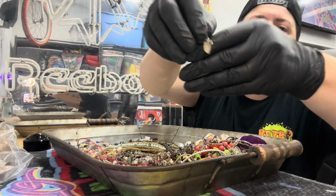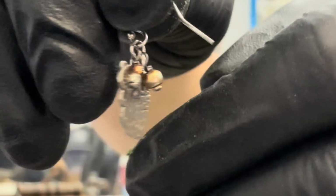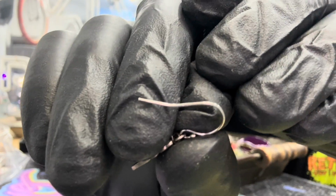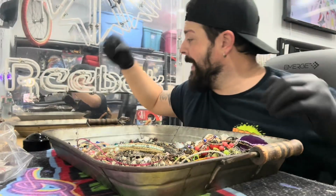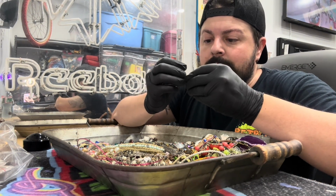Ooh, another sterling earring. It's a little owl with little beads. It's got nothing, it's another owl on the back, and then owl with the beads on that side. And then it's stamped right there on the post, 925 right over here. That's awesome. A lot of little earrings, but all those earrings add up. All that stuff adds up.